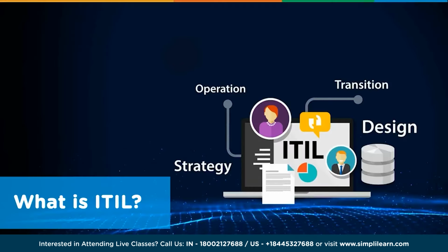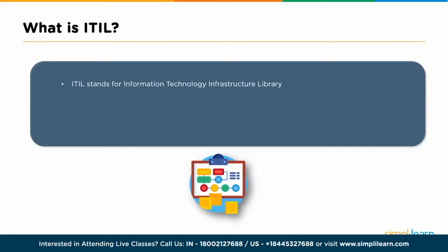Now, we're going to talk about what exactly ITIL is. ITIL stands for Information Technology Infrastructure Library. It helps all organizations to deliver IT services using the most efficient methods. It helps businesses to improve service levels and reduce the cost of IT operations.